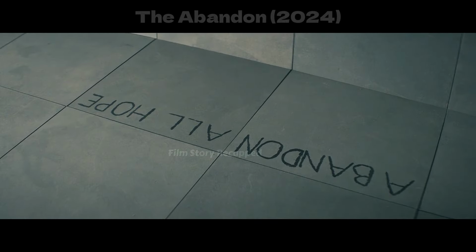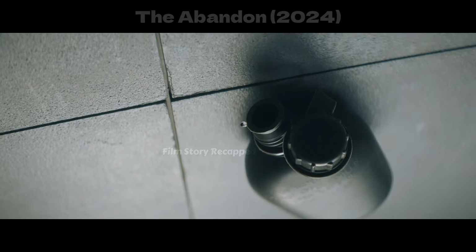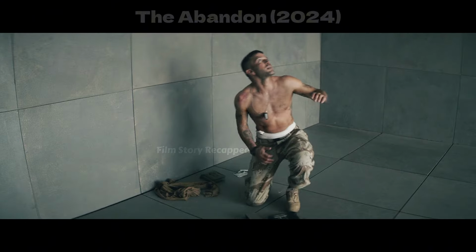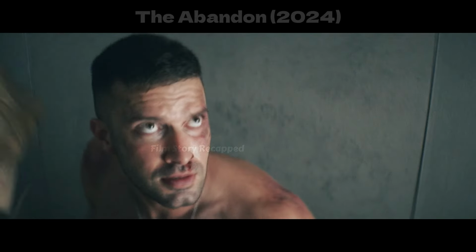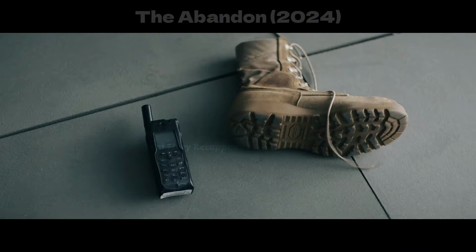But before he can process this, he feels something dripping from above. He looks up and sees his canteen and some of his gear stuck to the ceiling. Watching the water droplets fall, Miles becomes completely unsettled. At that moment, the satellite phone on the ceiling rings. Miles tries to reach for the phone, but it's out of his grasp. He took off his shoe, intending to throw it at the phone to knock it down. But the shoe, like everything else, was sucked up to the ceiling.